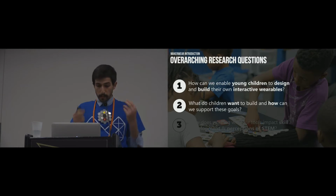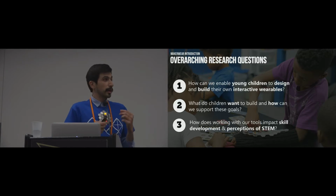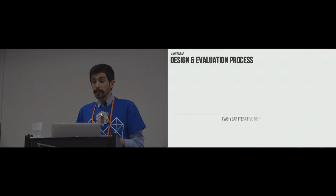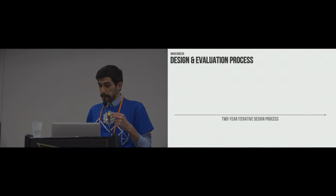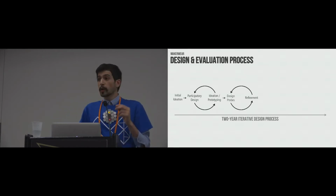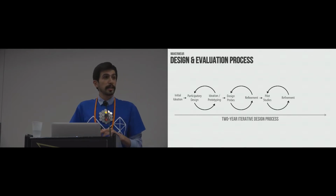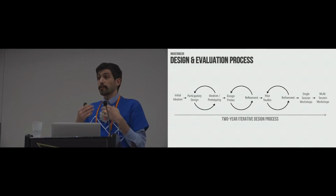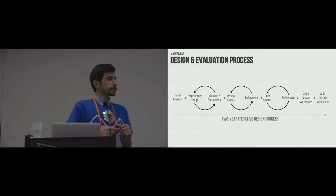What do children want to build, and how can we support these goals? How does working with our tools impact skill development and perceptions of STEM? To address these questions, we employed a 2-year iterative design process that included 5 participatory design sessions with young children, 2 design probe sessions with STEM educators, and lab and museum-based pilot studies with our increasingly refined prototypes, and deployment studies of our final prototype in single and multi-session workshops.